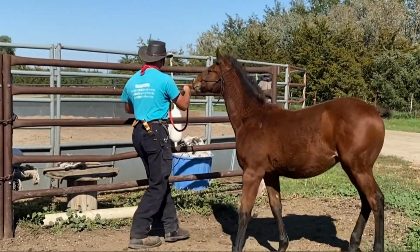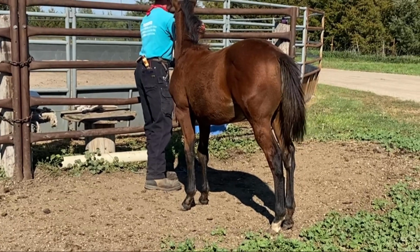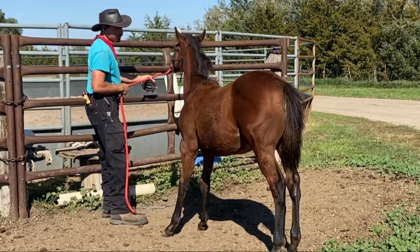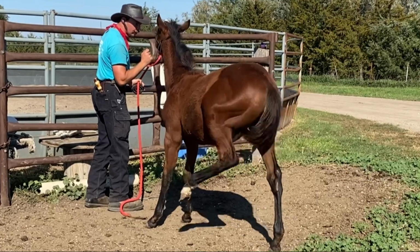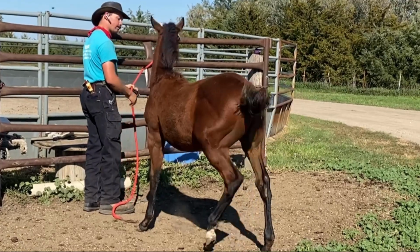He tries to pull away again, and Seth is able to catch him up this time a little bit quicker. And the reason he's doing it is because, A, Seth is pushing a little bit too hard on that right side. He's going past this colt's comfort zone on that right side, and this colt is much more comfortable with him on his left side. So when he spins around, he's putting Seth on his left side.